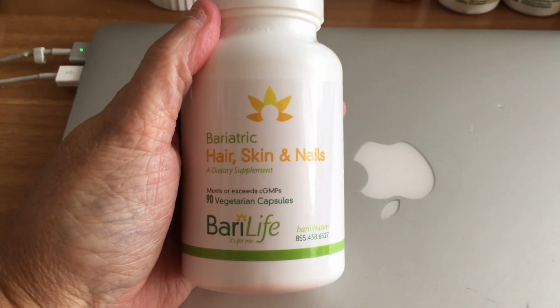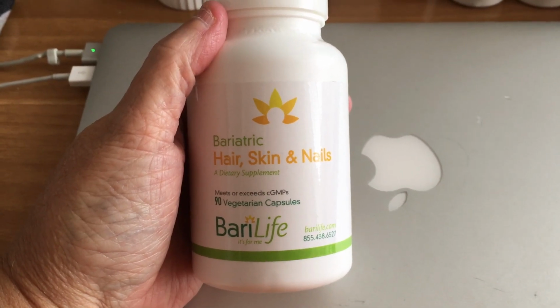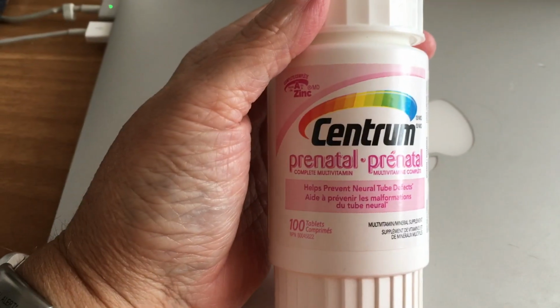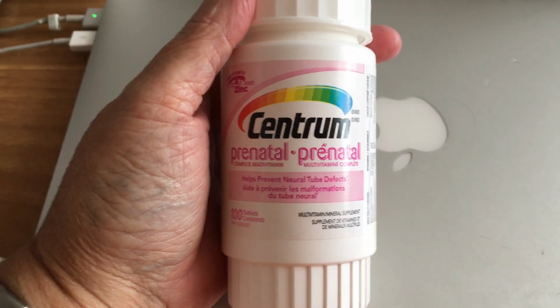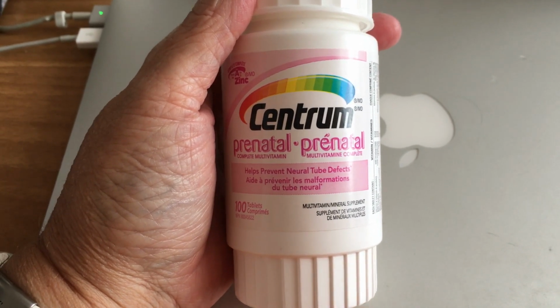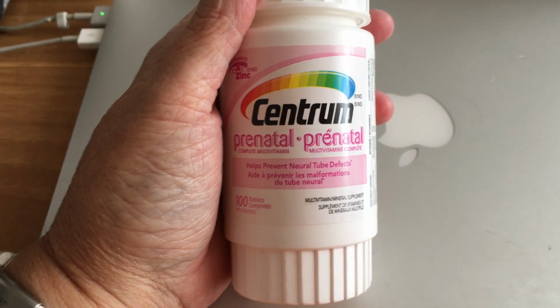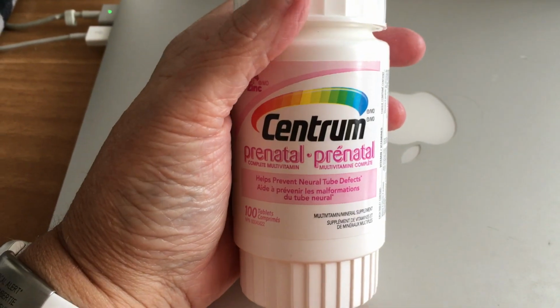So in the morning, I first off start with a bariatric pill from Bari Life, and it helps with hair regrowth. Very important thing to use, and I take that every morning. Every morning I take Centrum prenatal multivitamins, and the reason why prenatal is because it's higher in iron, which you need. And please note that all of these vitamins that I'm taking are for sleeve surgery patients, not bypass, okay? Because bypass, of course, is a whole different vitamin regimen. So prenatal because it's higher in iron, which also helps with the hair loss.